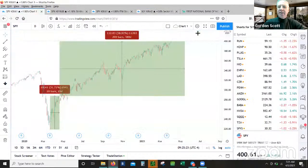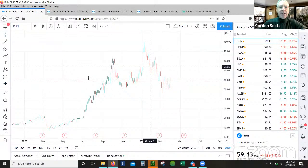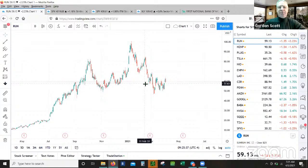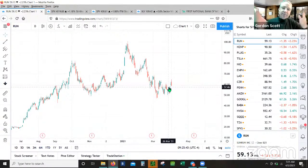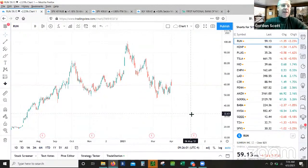Let me go back to where that is. This short list. Run is a solar company. See, they've already had this huge move and this big sell-off, right? And so you look at that and you think, oh, well, Gordon, couldn't you have told me to sell short right here and capture this move? Yeah, I don't have that kind of predictive methodology. But what about a 50% drop from here, from 60 down to 30? Do you see how easy that would be for a stock like this? Big move down, consolidation, another big move down. That's just a bear flag pattern, right?